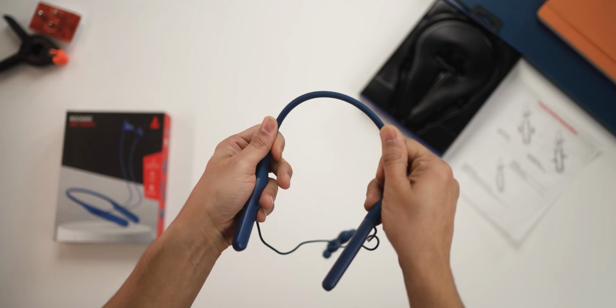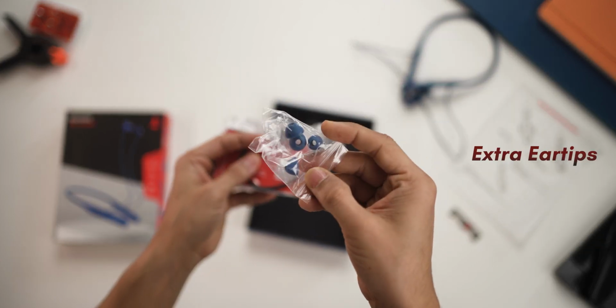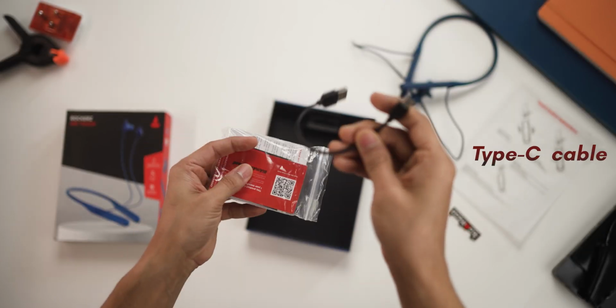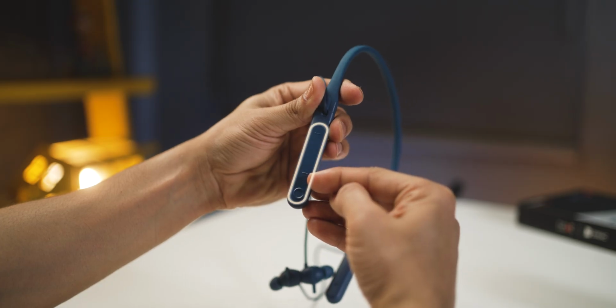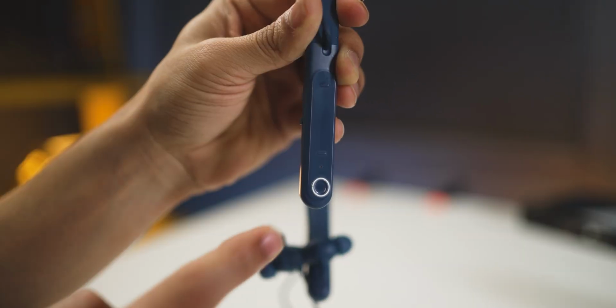It comes with this band right here, extra ear tips so you can find the right fit, a Type-C charging cable and some documentation. Now, there are two features that are absolutely fantastic about this. This neckband is the first ever of its kind in India to support full touch swipe controls. So this portion right here is a fully functional touch bar, and so is this touch ring here.